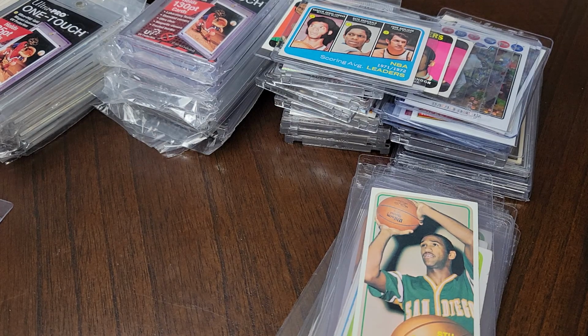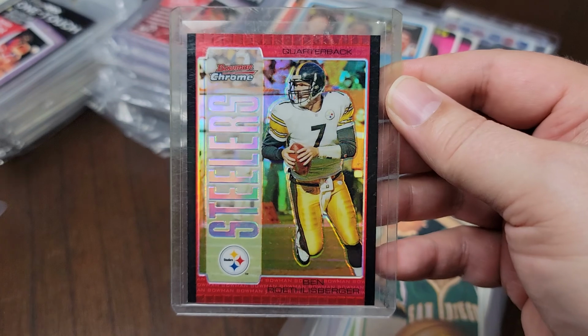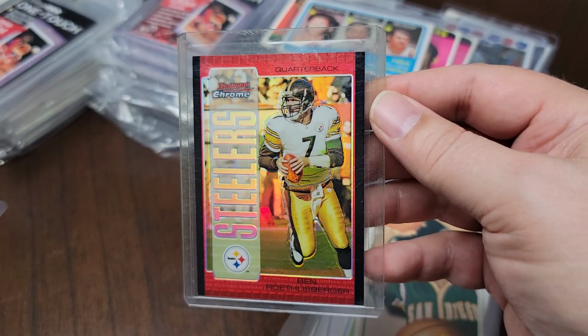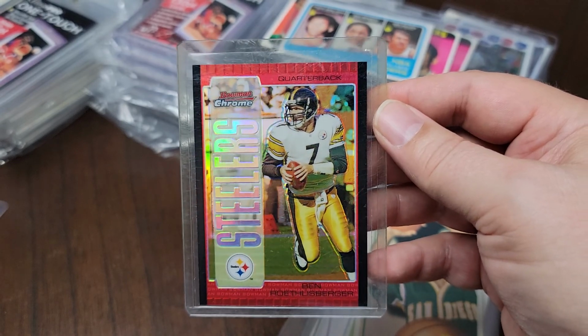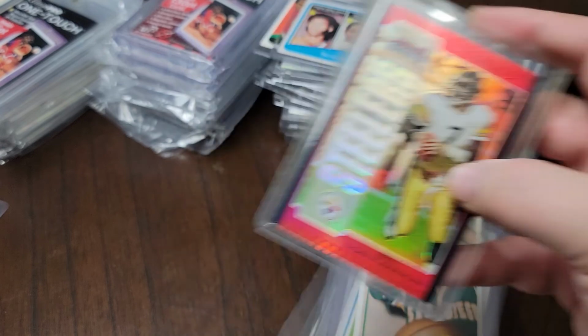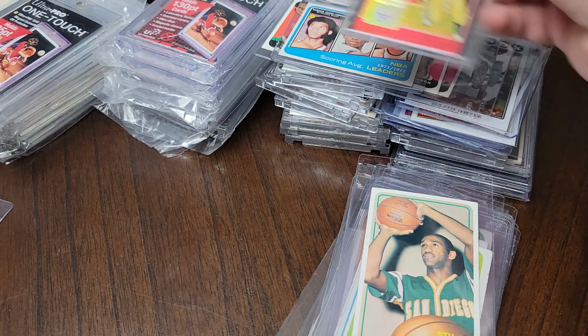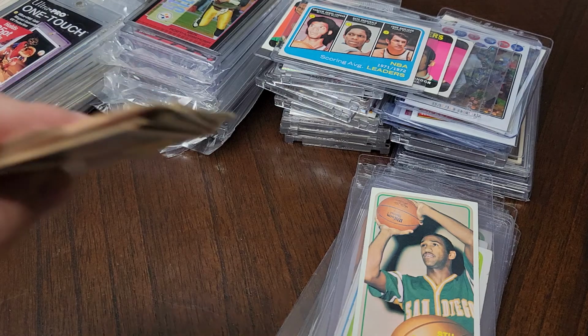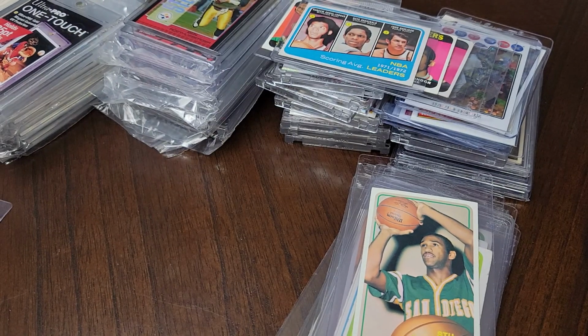What's a card closet video without a shiny Big Ben Roethlisberger? Trying to fill in all his Refractor, Chrome Refractor, and Chrome Extractor cards. Didn't have this one yet for Bowman Chrome. And that will do it. The rest of them, I think, are just kind of commons that I've been getting to do some set filling from 1969.